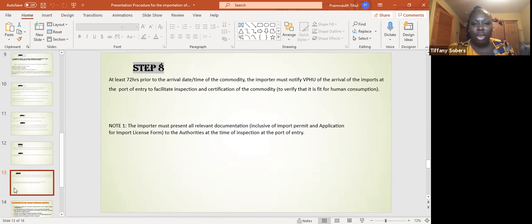Let me take, I saw a question. There is a question. Has there been any cases where GLDA had to conduct a country risk assessment for a country that Guyana does not have listed as an approved country from which livestock products can be imported? And I had the same question too.